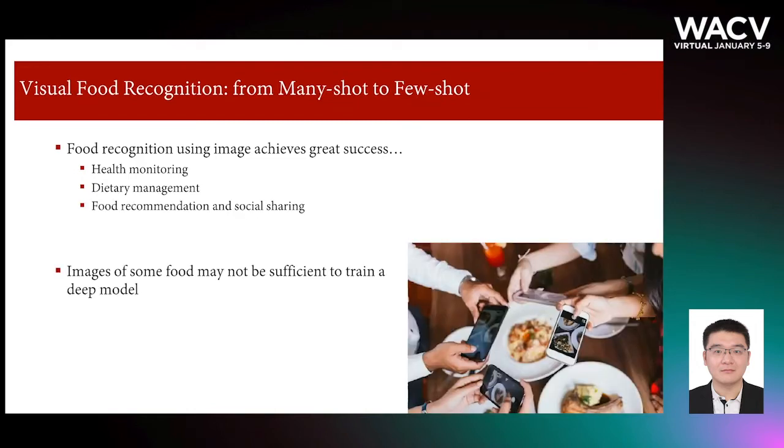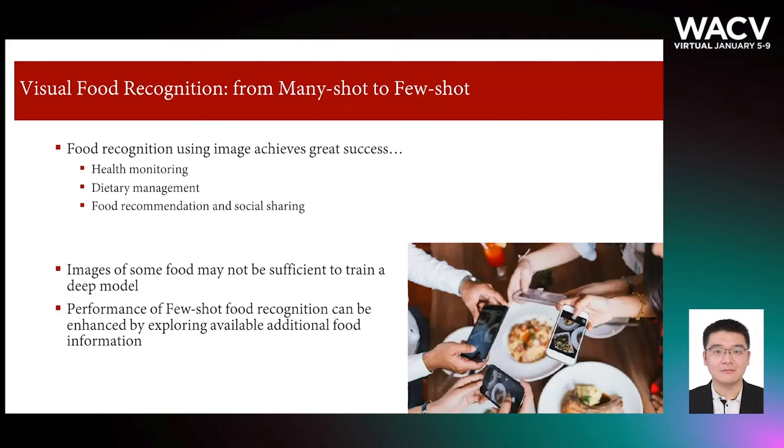However, it is difficult to obtain enough data for some food dish types. Therefore, training using the conventional approach becomes unreliable. Some recent works start to explore the task using few-shot learning.